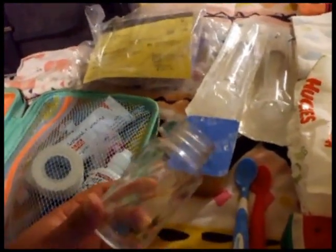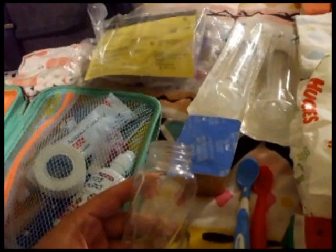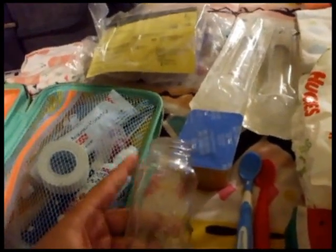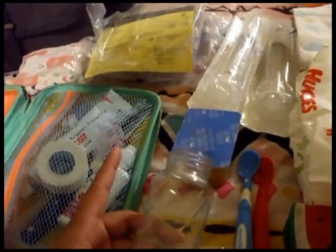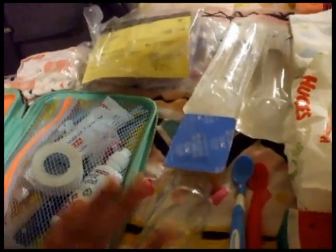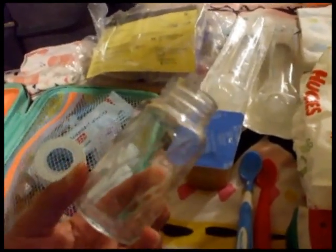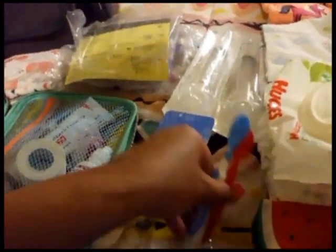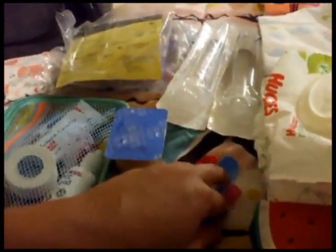I always pack a glass bottle. I think it's about 4 ounces, and I use this sometimes for her water flushes, or if I'm getting ready to do a bolus feed and the food that I'm using is pretty thick, I put it in here and add a little bit of water to thin it out so it doesn't clog her tube. Of course, I pack some spoons, like I said, just in case she does do anything by mouth.